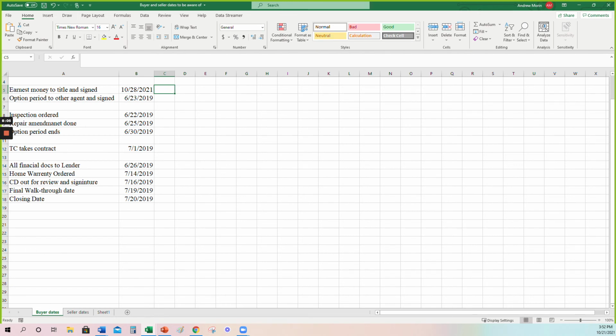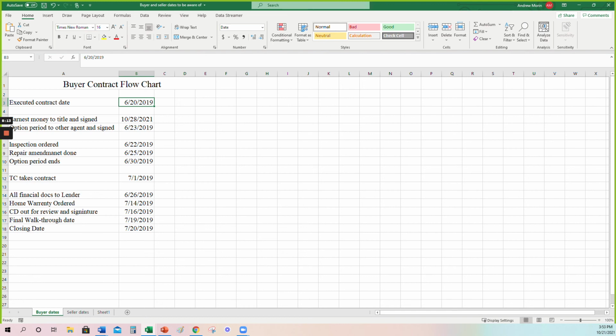Of course, now it's not feeding through the different dates. There should be a plus B3. Oh, I put the wrong date. That's why. 10/21/2021. So if you put in a date in there, you can see it automatically adjusts to let you know when everything should be done. So here's earnest money, option, inspection ordered, repair dates, option.